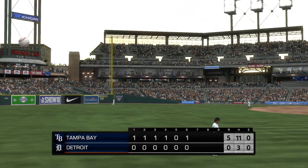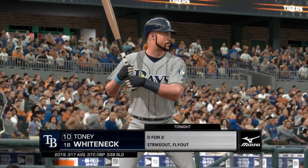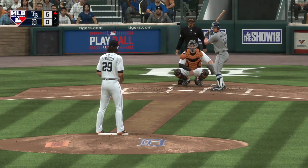Back here now at Comerica Park in Detroit. We're in the 7th with the Rays out in front, and let's get you caught up with our game summary for the first 6 innings.